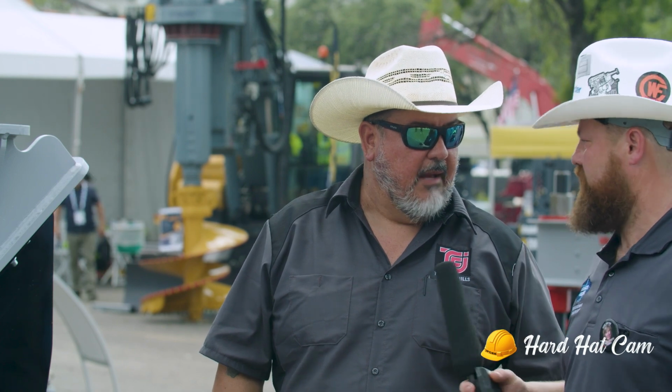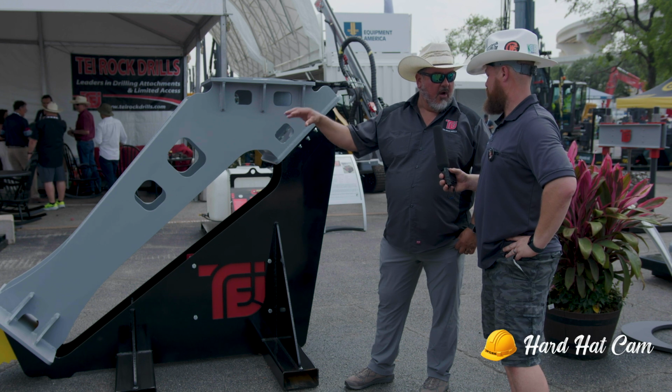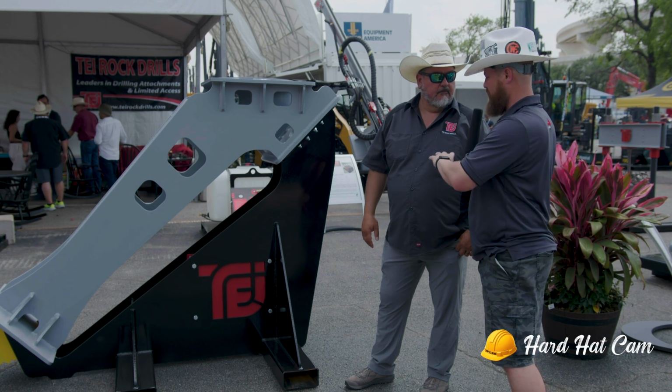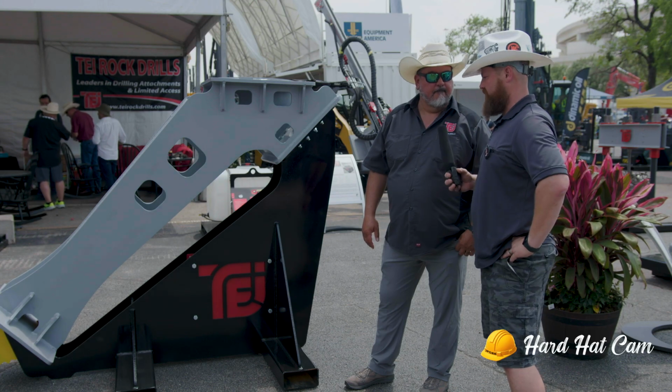Fantastic. Not only that, we make this one, we also make one that's a little bit smaller to accommodate our MME, and then we're working on a larger one for our HEM style of attachments. So that mast attachment attaches to this, which attaches to your spider? Correct, yeah.